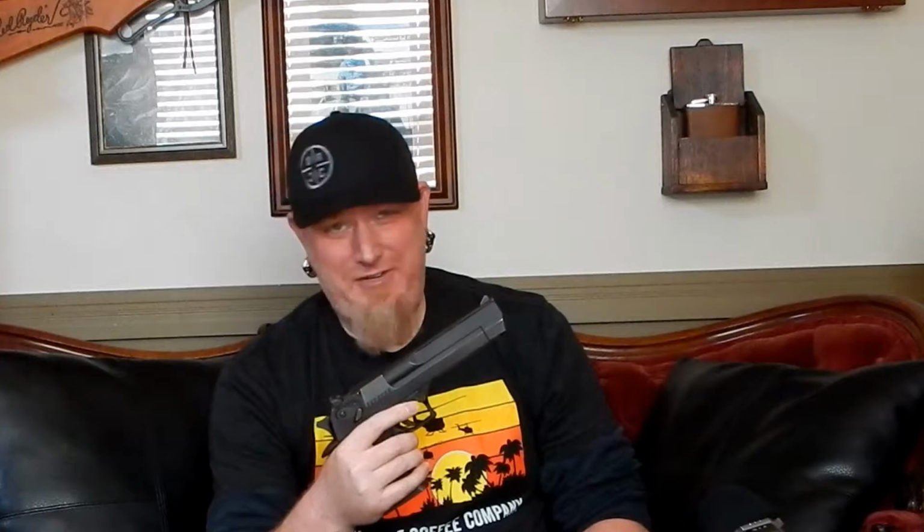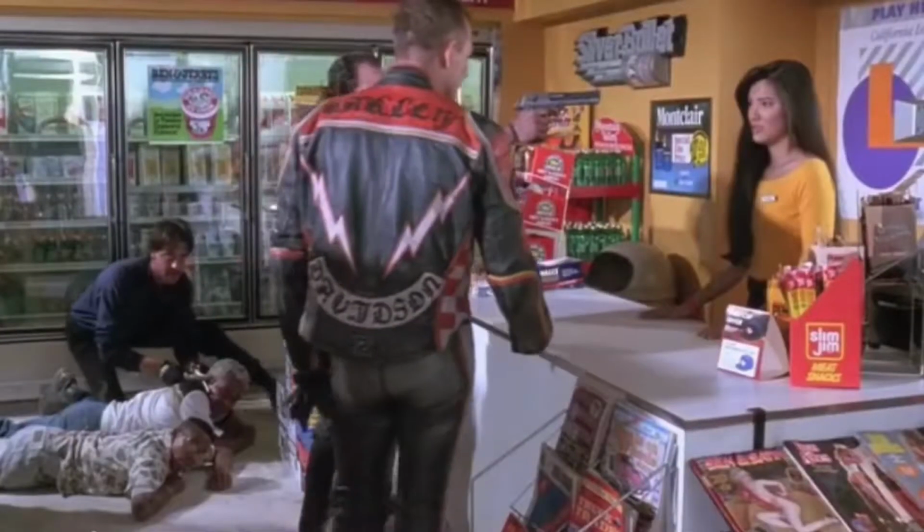The 44 Mag Desert Eagle from Israel Military Industries. Now, although there have been tons of models of the Desert Eagle, this is the one that started it all. This is an original 1980s early 44 Mag Desert Eagle. Now, I was first introduced to this gun in this.